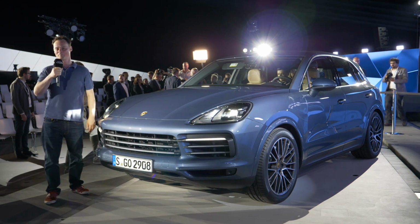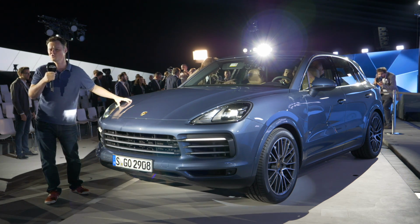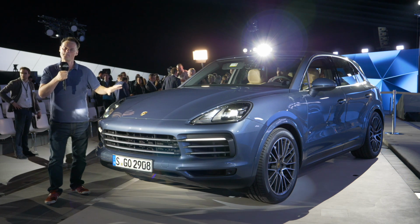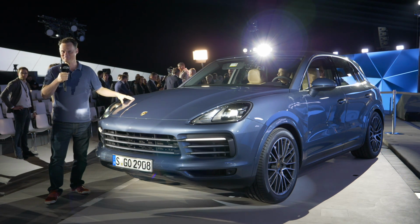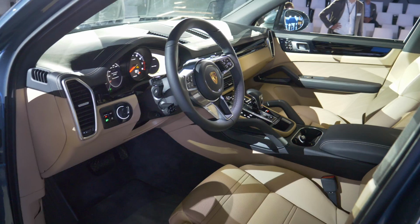So a quick word now about pricing. The entrance now comes in just shy of 75,000, with the S coming in just shy of 92,000 euro. That's 4,000 and 7,000 more respectively. Ouch. But they do now come with a lot more in the way of standard equipment. Here we can see not just another outer color, but also a different interior finish.